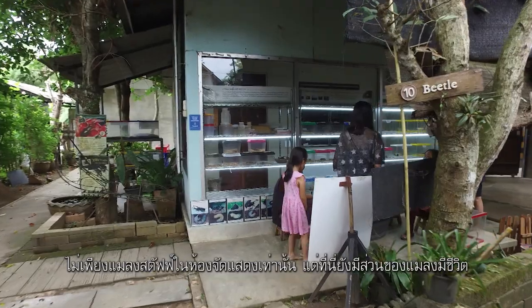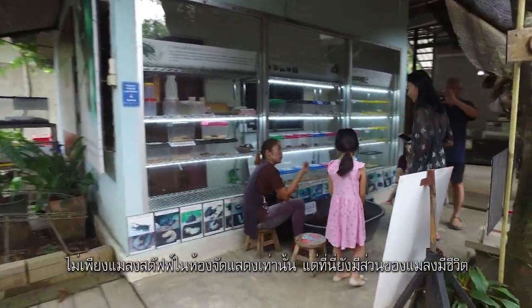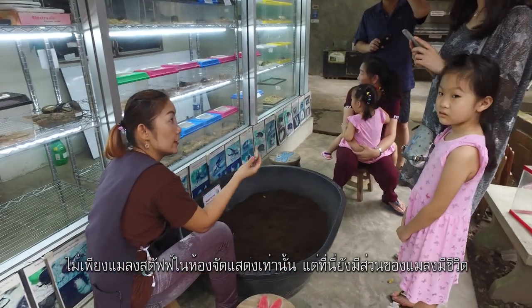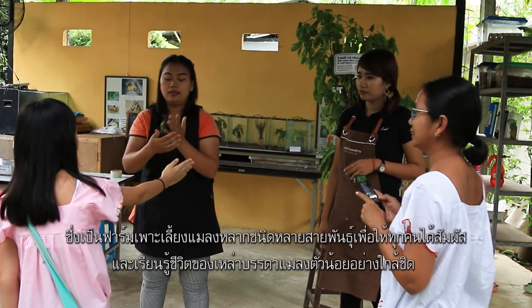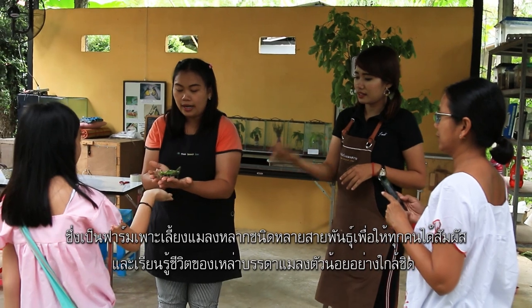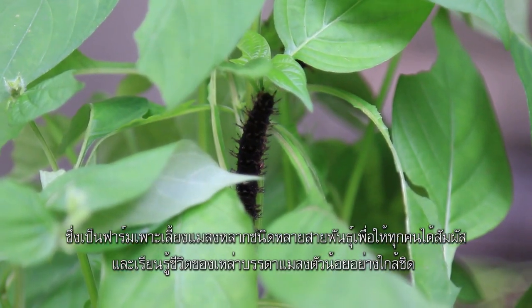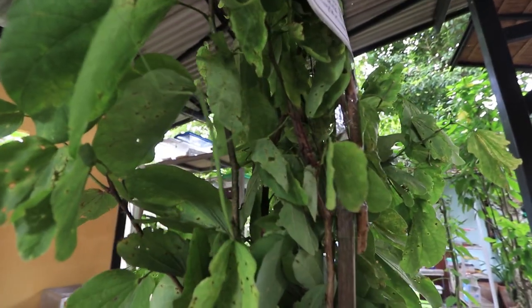The museum here offers not only insect taxidermy in the exhibition room, but also a live insect breeding zone. It is a farm where different species of insects are raised so that everyone can closely experience and learn about the life of the tiny insects.